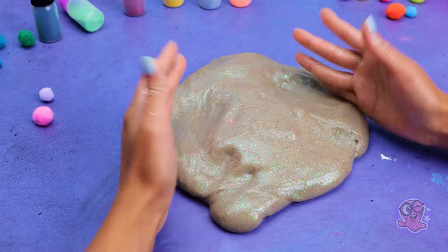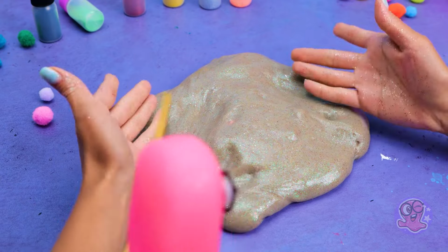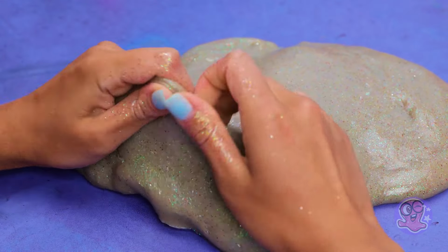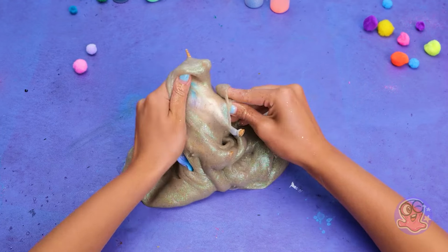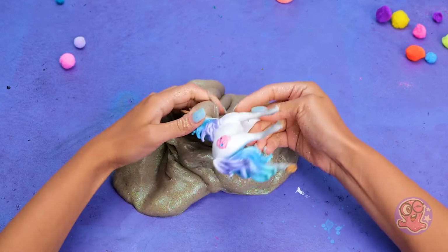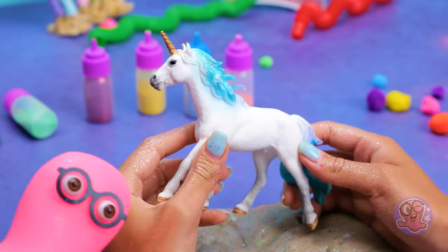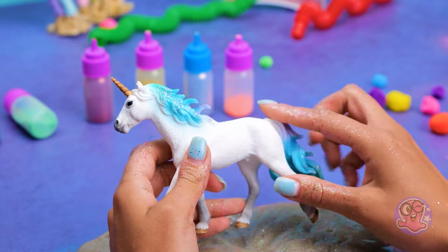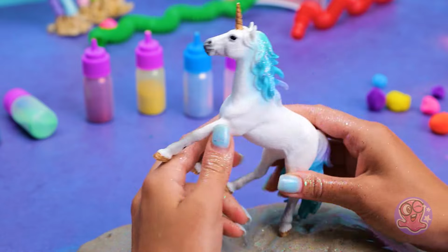Oh, it feels so weird to the touch now. Let me see that. Hold on. Is there something inside? Really? Let me see. Wow, look at this. Seems like our slime grew out a unicorn. I've never seen such a beauty. How did it get in there? I guess we'll never know. Let this mystery remain a mystery.